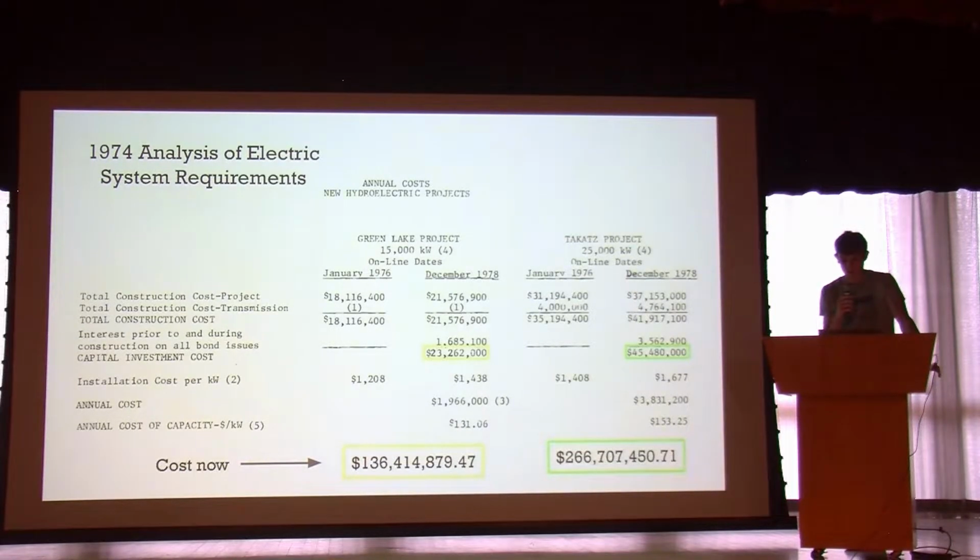They were debating whether to build the Green Lake Dam or the Tackett Dam. Some people have probably heard of the Tackett Dam, but I don't think a lot of us realize that even in 1974, they were looking at both of these dams and comparing which one would be worth it at that time. The Tackett Dam simply seemed like too large an investment for them to build right then.